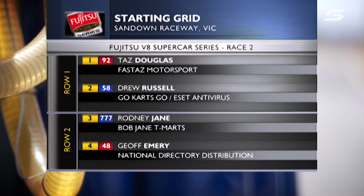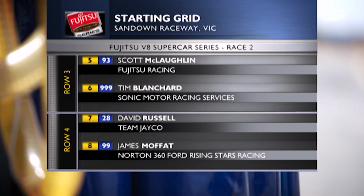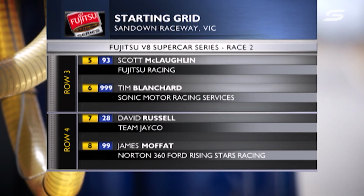Let's have a look at the grid. Taz Douglas from pole, of course. The top 10 have been reversed for this race, and he had an RPM sensor drama in race 1. Any other race he would have pulled out, but he knew that there was a pole position on the line, so he stayed in the race. Yeah, it's the one time you'd be happy to get 10th place, I think.